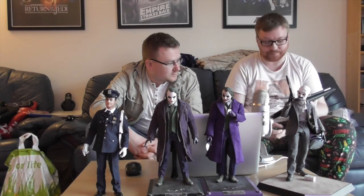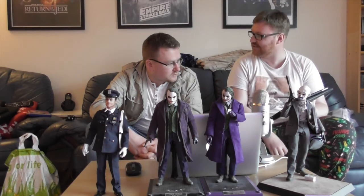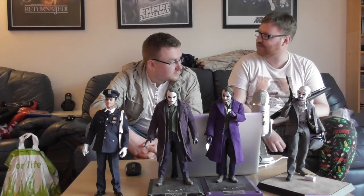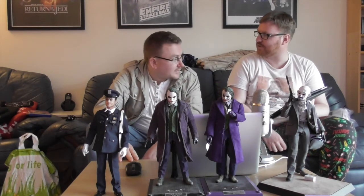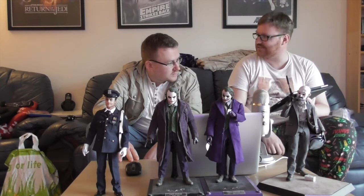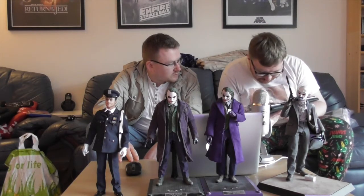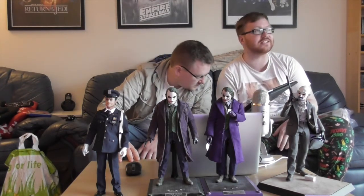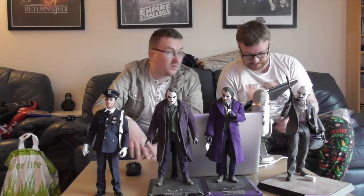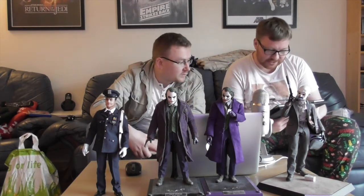It's using the Superman 3 stand again. Yeah, they already did that for Thor. Remember they did the Thor for Thor Dark World, and they used the exact same stand. I think that's laziness. It could be different, but it looks very similar. And the big stands take up a lot of room.